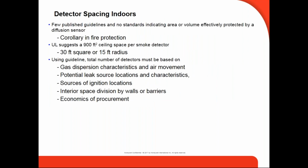So indoor spaces: there are very few published guidelines, as well as very few standards, if any, indicating areas, as well as volume effect, to be protected by gas detection. So using UL and smoke detectors as an example gives you a little bit better pictorial of what you may require for each individual application. Again, the keyword is may. Smoke detectors themselves basically have a 15-foot radius is what the UL code states.